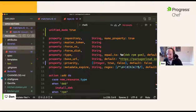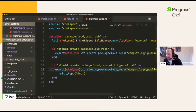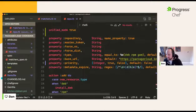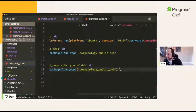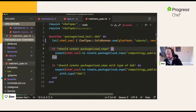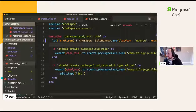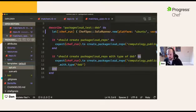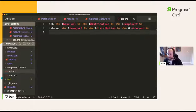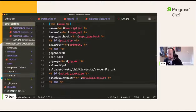No problem. Okay, so resources, repo, spec. Let's see anything odd in the spec, please. And then we're not going to. So we're actually going to do a bunch of 20.22, but I'm not sure the chef spec has got stuff in it yet. Blah, blah, blah. Yep, that's fine. So specs should just do the thing. Templates, fine.